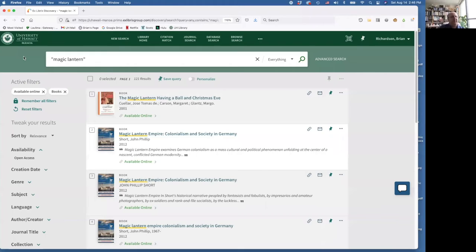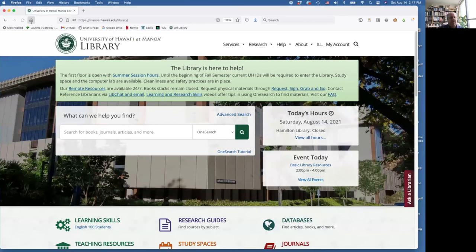Okay, so that's basically OneSearch. There's a lot of stuff there. The big thing is tweaking your strategies in terms of keywords and things like that. But that's how you access our main collection.